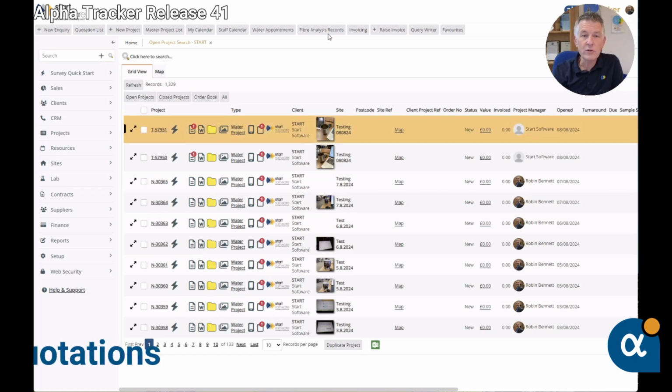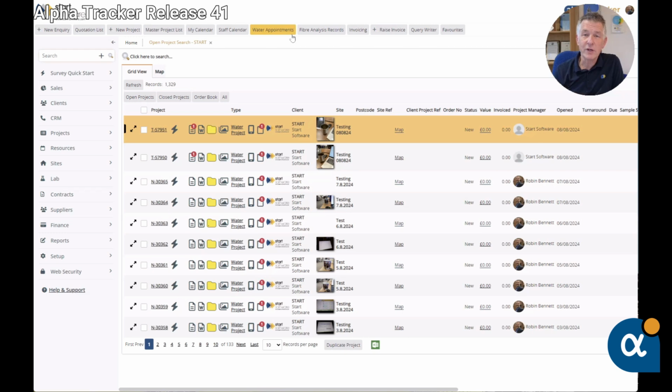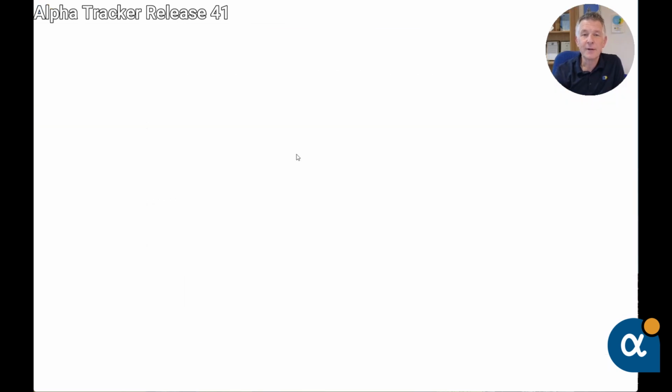Next one is quote chasing. Now, quote chasing is really interesting. So generally with quotes, and I use Alpha Tracker to do our own quotes, we use Alpha Tracker in our own business, of course. I'm chasing up a quote and I'll just put a manual note on to say I've done it, but I might be chasing by email, for example, and I'm having to write emails to send out and say, hey, are you still interested? Is there anything I can do to help to move this quote forward? You can now automatically chase quotes.